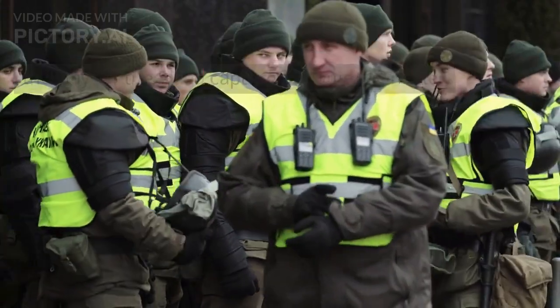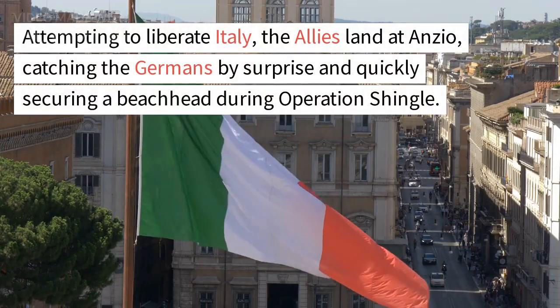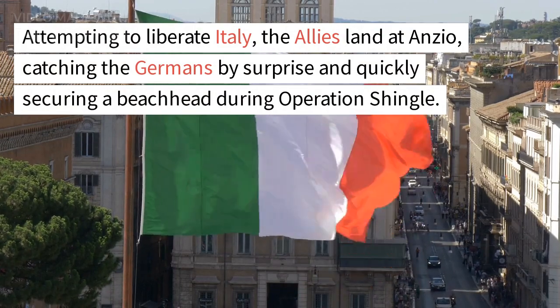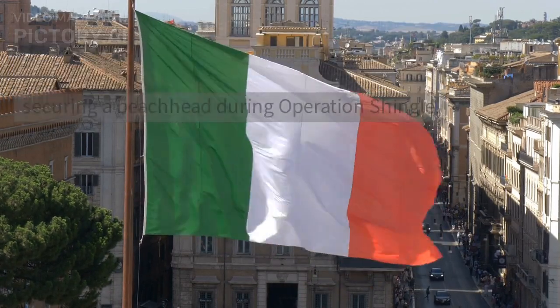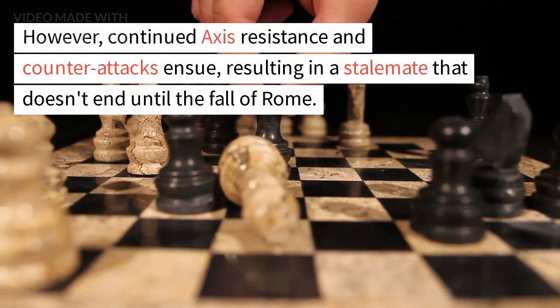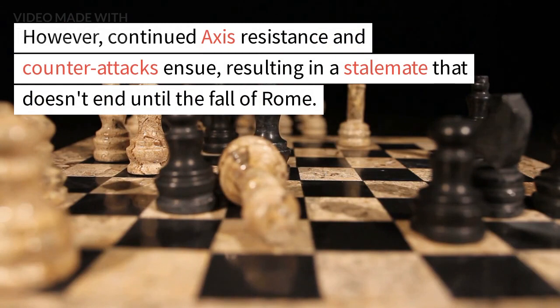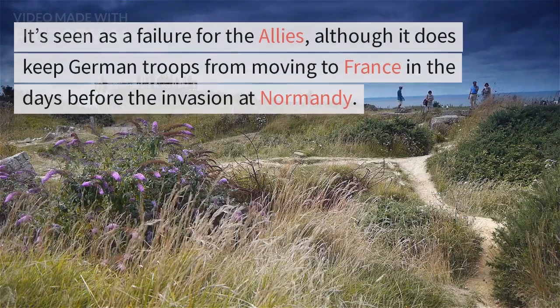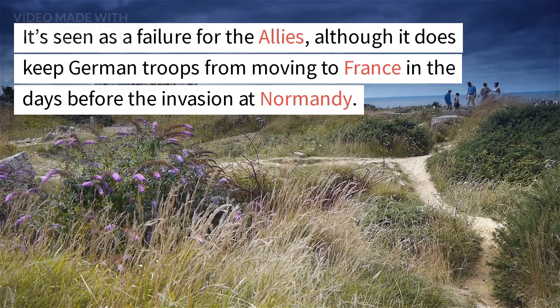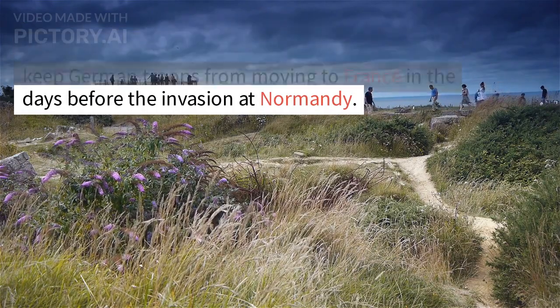Attempting to liberate Italy, the Allies land at Anzio, catching the Germans by surprise and quickly securing a beachhead during Operation Shingle. However, continued Axis resistance and counterattacks ensue, resulting in a stalemate that doesn't end until the fall of Rome. It's seen as a failure for the Allies, although it does keep German troops from moving to France in the days before the invasion at Normandy.